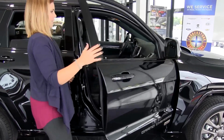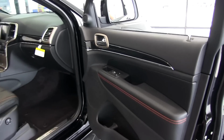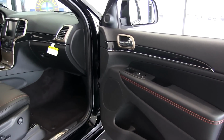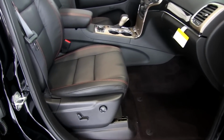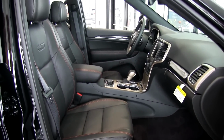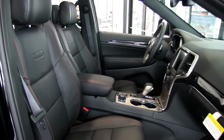And then let's take a look at the passenger side here. Another nice thing about this particular one is the orange stitching all throughout the vehicle. On the door there, we do have a 9-speaker audio system in this Jeep as well. And then really nice comfortable leather heated and ventilated seats with the orange stitching, power adjustable seats with lumbar support as well, and then we do have that 1941 badge on the back of the seat there.